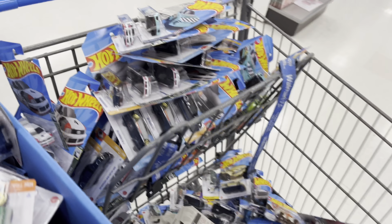One more. Are there more around here? Yeah, there's more up here. Interesting. Just one lonely, perfectly carded Porsche. I forgot to check the 5-packs. Can't see back there, but there's nothing. All right. Anyway. Yeah. See you tomorrow.